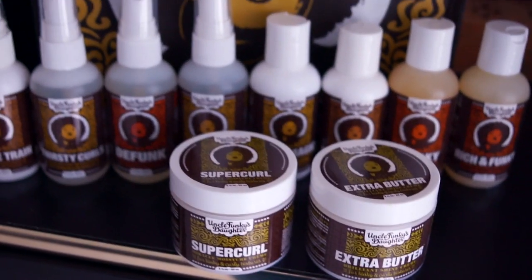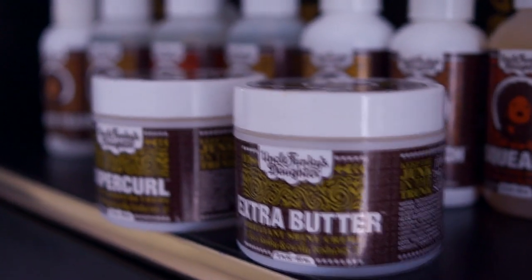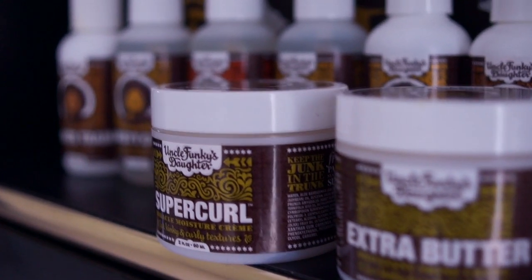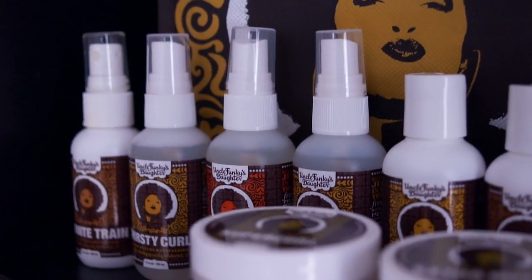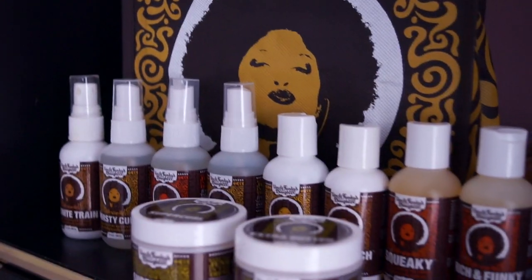The second step was the rich and funky moisturizing cleanser. My hair felt so clean, all the buildup was removed. The third step was the rich moisturizing conditioner. It is a creamy conditioner, it stimulates the curls. My hair felt so soft after using this, it was just amazing.